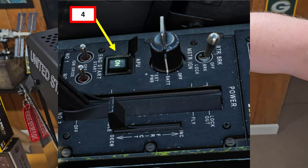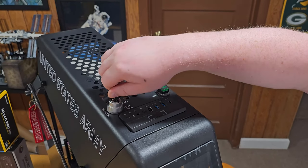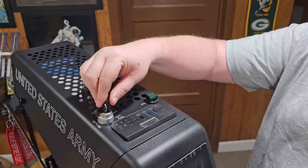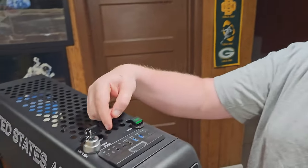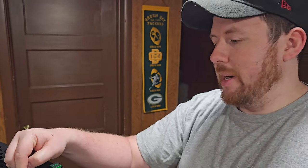This switch, we plan on hooking it up so that you have to turn the external power on. So this is ground power. In DCS, you can use the battery power to turn on your Apache, but the battery wear is modeled in game. So if you really want to get sweaty, you can have the ground crew hook you up to external power, and then you can start your Apache using that and save your battery.